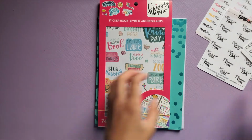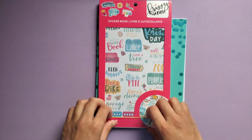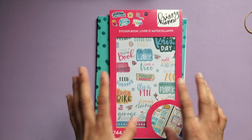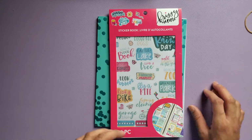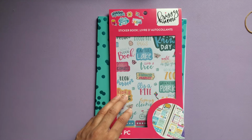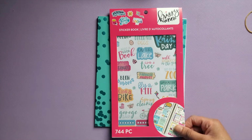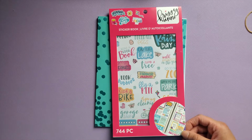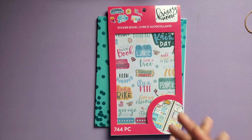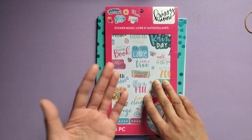So this is, let's move this off as well. This is the Krissyanne Designs and Michael's collaborated sticker book. She released this a very long time ago, I think it was over the summer of 2021, and I did buy it then because I wanted to use it for the new year. So I do not buy the Celebrations collection just because it is quite a big investment, and there's so many stickers, I don't know if I'm going to use all of them. So instead I got this, which is a lot cheaper.